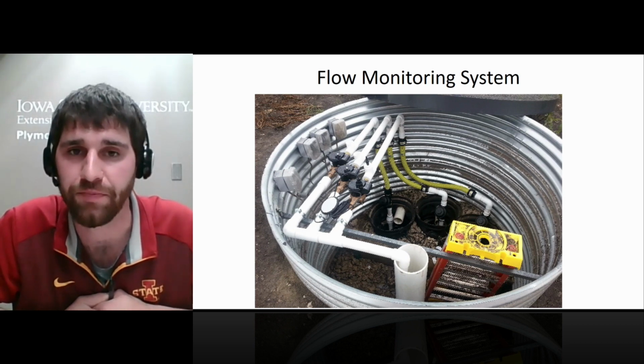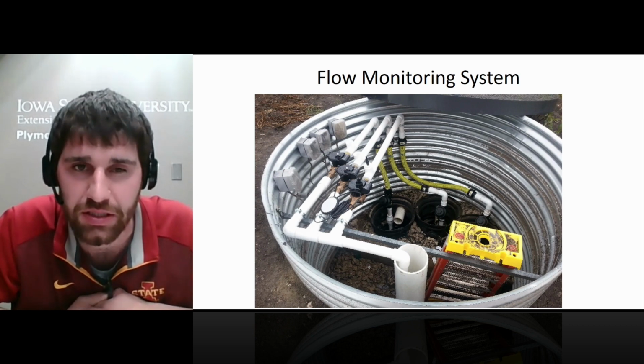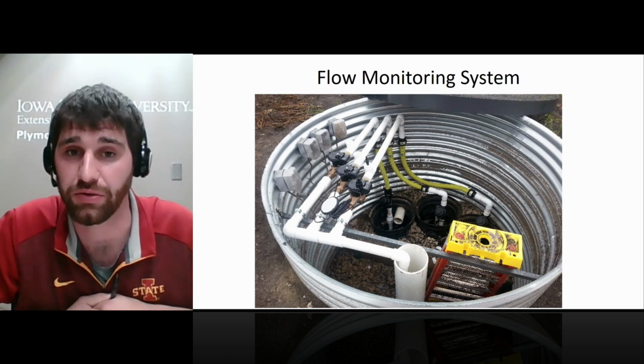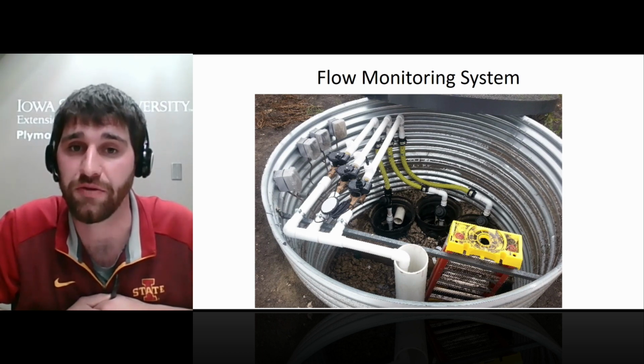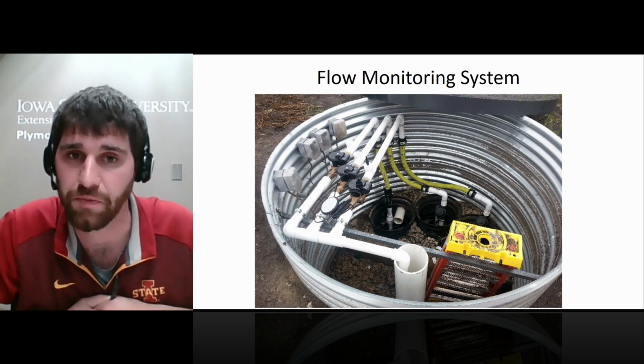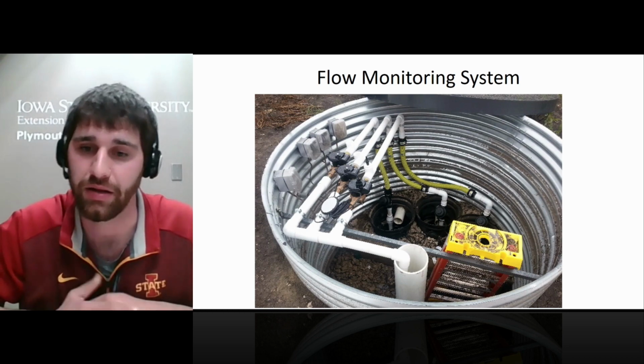Then there's a sump pump that pumps that water through the PVC pipe, as you can see there, and then it goes through a meter, and the meter collects the gallons totals. So then we know how much flow is coming from each plot. And then in each of those lines, we also siphon off a sample, and then we collect those samples a couple times a week when they're flowing, and then we can analyze that data that way.